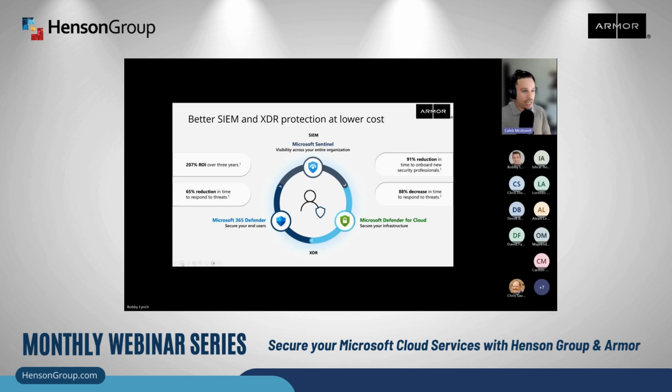For the actual setup and sending to Sentinel, that happens with Armor. As far as the Defender for servers aspect there, that happens within Henson. But being able to take this cycle, put it all together, it creates a symphony of your security stack within Microsoft and allows for the data that is native to Microsoft to flow freely. And automation just skyrockets. It's through the roof. Now that it's actually all native, you can really do anything you want. Your imagination is your limit at this point.